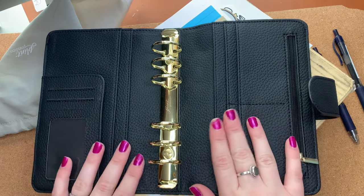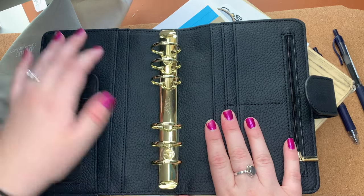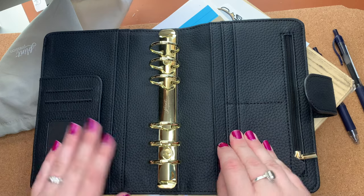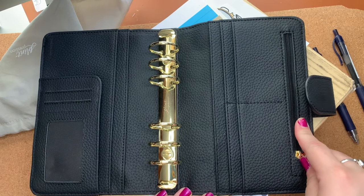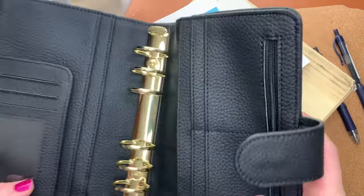But I love this slot setup here. I have been contemplating using my planner as my wallet as well. So this gives me the chance to play around with that idea a little bit. So yeah, I'm very excited. And I mean, it's good for winter.